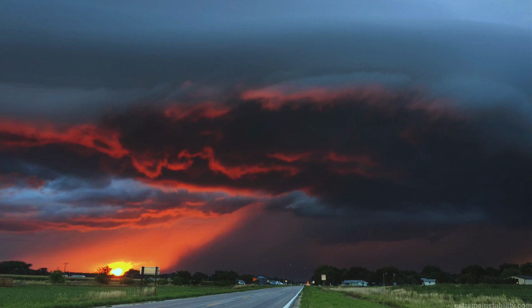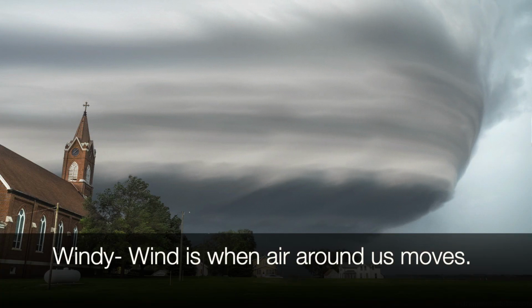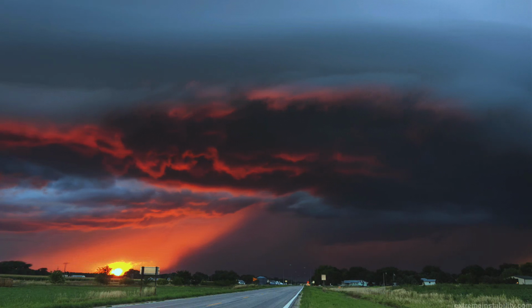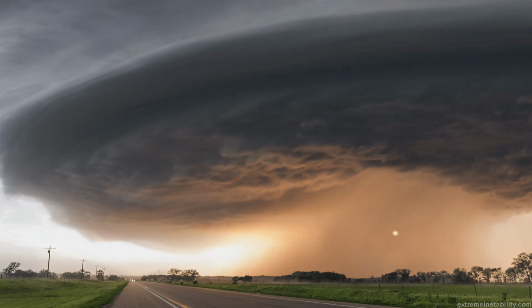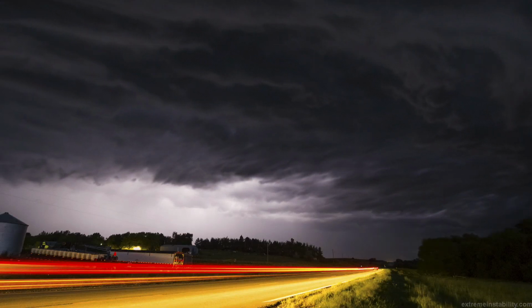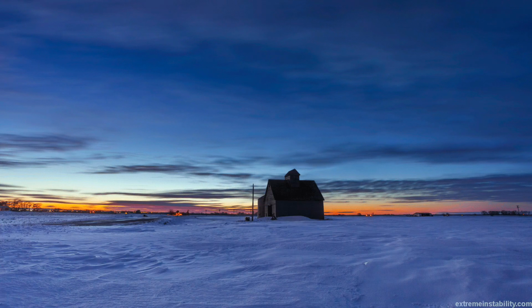Now, windy weather. Wind is when air around us moves. Wind can bend trees, blow papers from your hands, and it can even make clouds move. But I don't understand. Why don't we see the wind? That's a good question. Even though we can't see the air, it is a gas all around us.